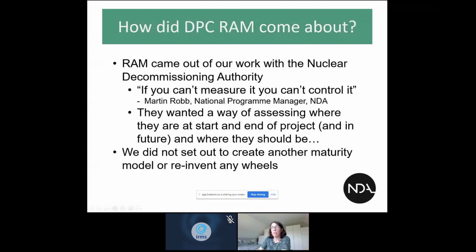DPC RAM, the rapid assessment model, actually came out of our work with the NDA. The chap I was working with at the NDA, Martin Robb, said many times, if you can't measure it, you can't control it. I think what I was trying to get at there was he needed to know and understand where the NDA is currently in their digital preservation journey in order to think about how to move forward.